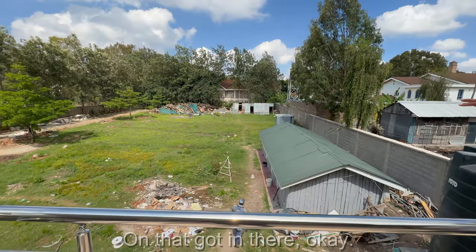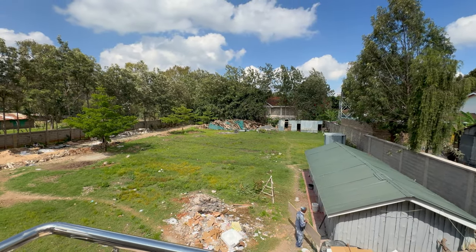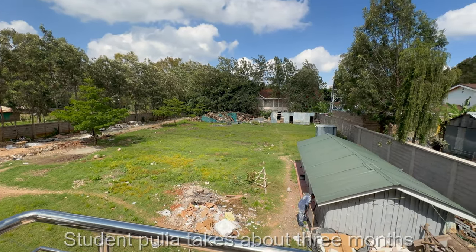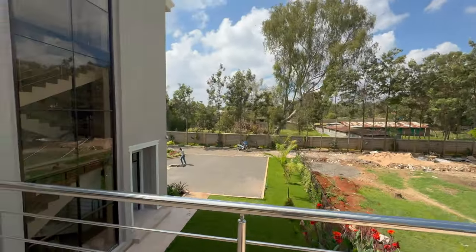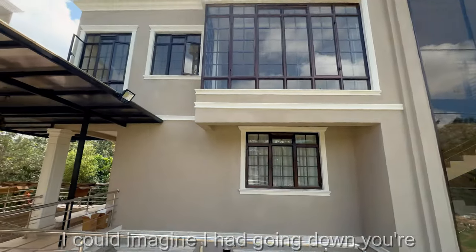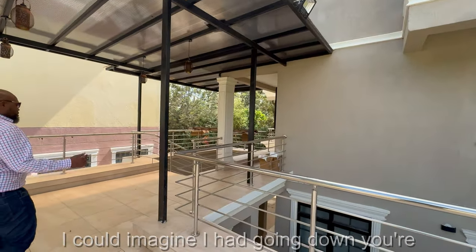Oh, so the swimming pool will be around that garden there. Okay. Swimming pool here takes about 3 months. 3 months, so you guys do that last? Yeah. Okay. It's a bit messy. I could imagine.